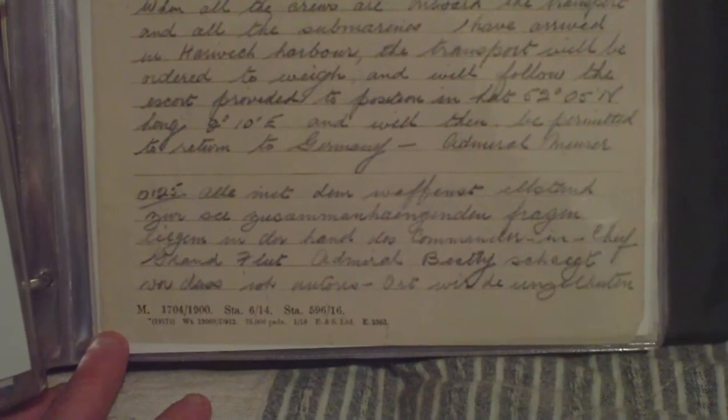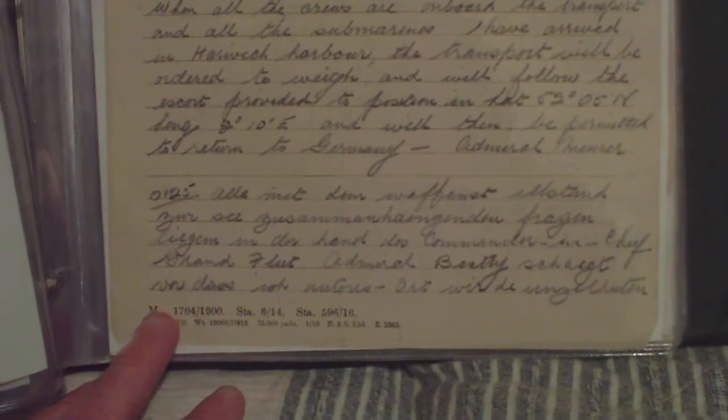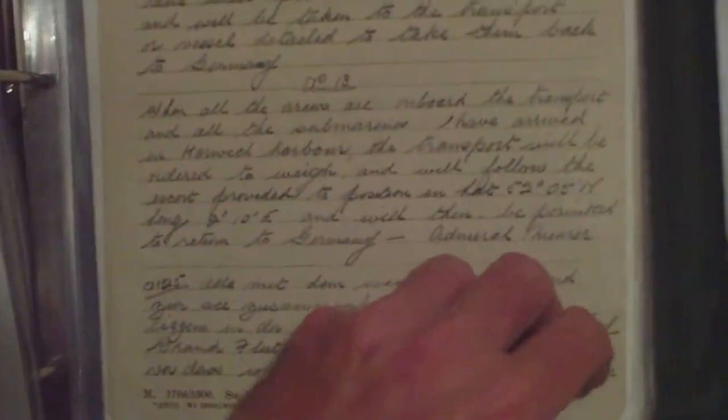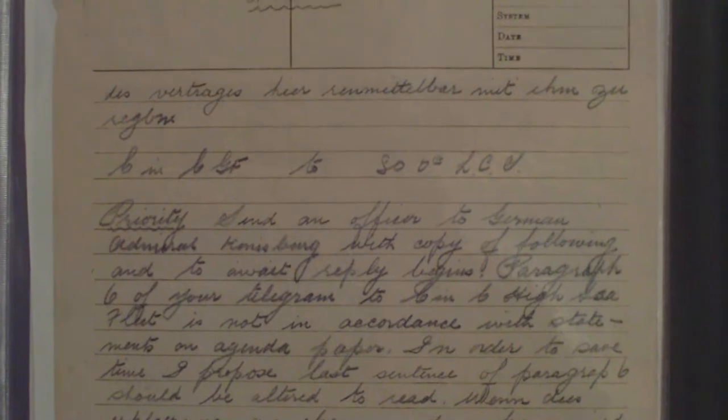0125, and it's basically the same in German, something to do with Admiral Beatty. Continued, priority.